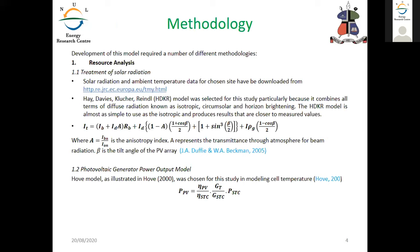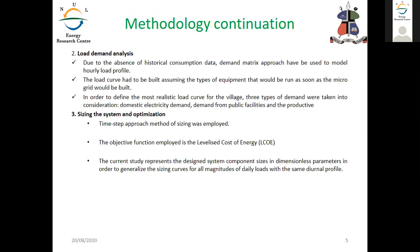Development of that computer-based model requires a number of different models to be used. For treatment of solar radiation data, the HDKR model was used for the following reasons. It's easier to use, it combines all terms of diffuse radiation and also produces results closer to the measured values. For total power output from the PV, HOBE 2000 was used primarily because it requires computation at nominal operating cell temperature conditions, which are provided by the PV manufacturers. For the load demand analysis, the demand metrics have been used to model the hourly load provided.